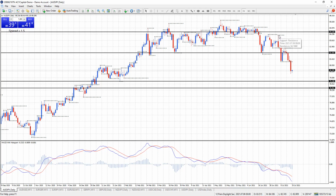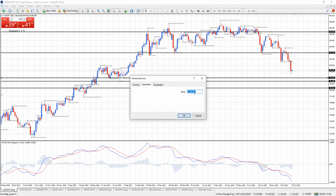Now the trend is quite clear down on the daily chart. We've got lower top, lower bottom, lower top, lower bottom. MACD is just confirming that. Let's just put in daily support. At the moment it would be coming in here, 79.53.